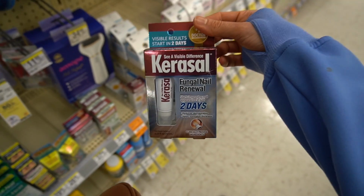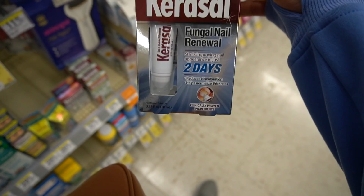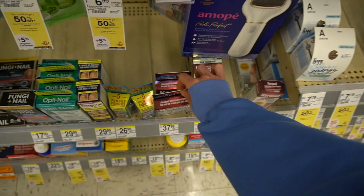When you use a foot fungus cream, you want to make sure you put it on all surfaces of your feet, not just where you see the rash. You want to put it also underneath your toenails and around your nails to help prevent the fungus from getting in there.